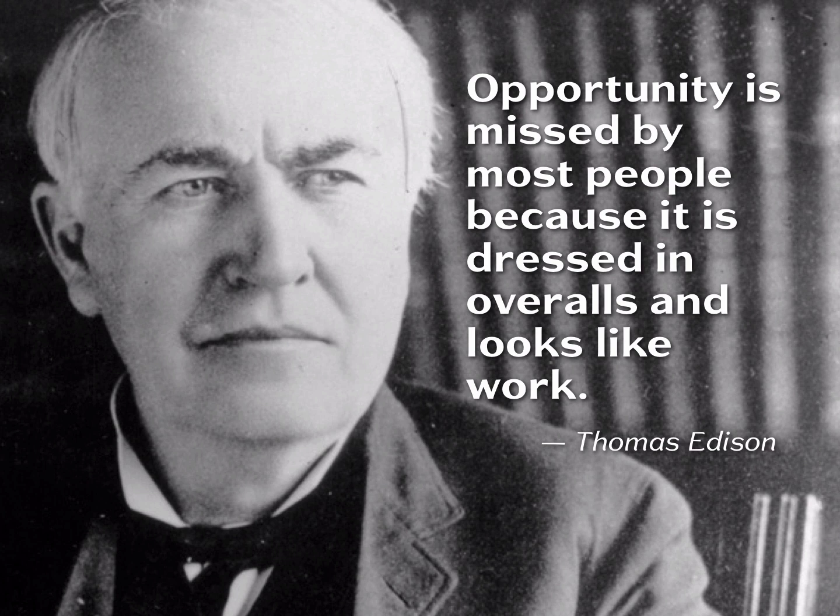And he said, quite famously, opportunity is missed by most people because it is dressed in overalls and looks like work. Well, research, the technique we're talking about here, Sales Safari, it's a big pair of overalls. It's not sexy, but it is what opportunity is wearing.